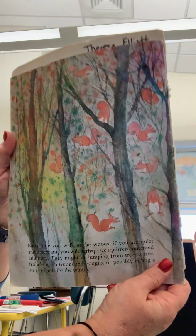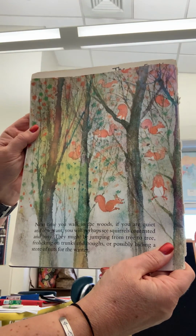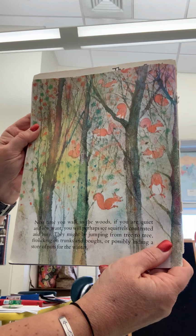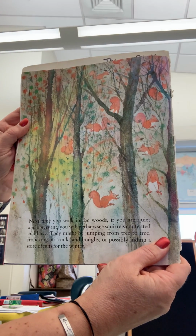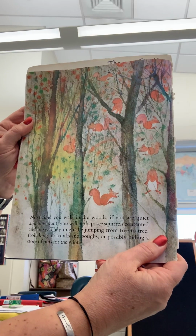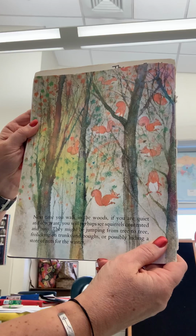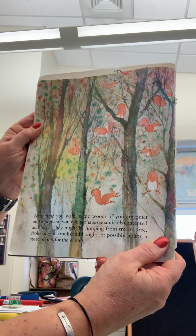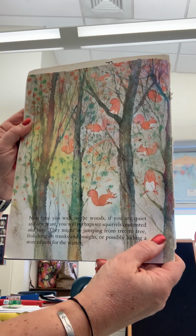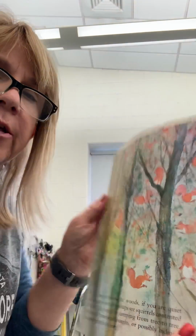Next time you walk in the woods, if you are quiet and observant, you will perhaps see squirrels, contented and busy. They might be jumping from tree to tree, frolicking on the trunk and boughs, or possibly hiding a store of nuts for the winter. All right, so squirrels are very interesting creatures.